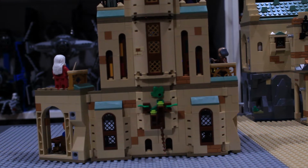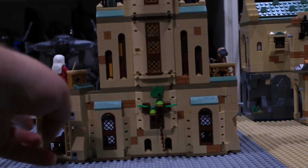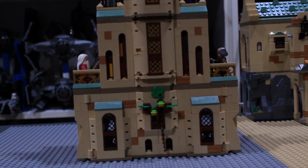I don't really like the hinges for this. I don't like that it sets it at a non-definite angle. And I don't like the half modular little platforms on the sides. But then moving up, we've got the Dumbledore's office, which you can't see too much on the exterior. It looks fine on the exterior.